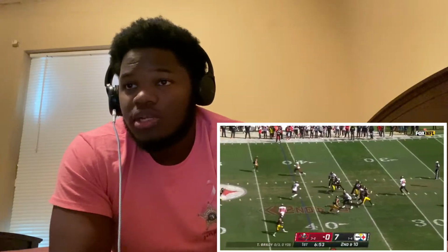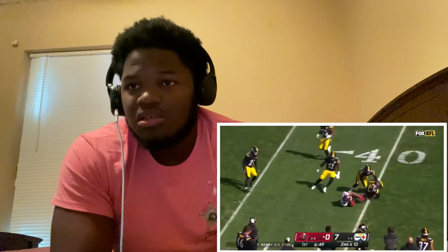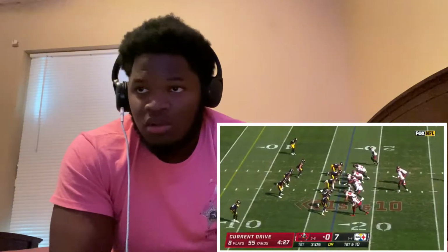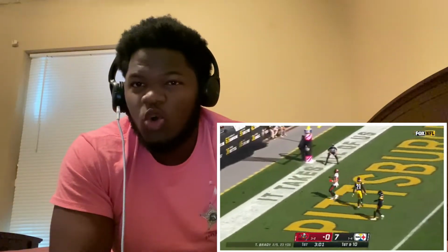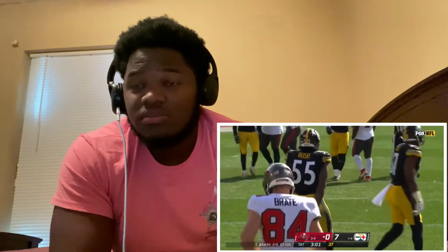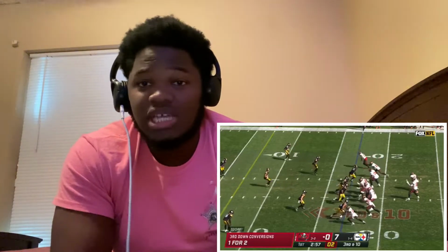Second and 10. Brady sets up to pass. So deep. Perfect, easy strike. Mike Evans, complete. There's his top target, Mike Evans. Of course, Byron Leftwich was a backup for Ben Roethlisberger here for 3 seasons. Brady throws. Oh, a good defense. It was going to get to Cameron Brate, but a heck of an effort by Miles Jack. That was a good defense, because if he never touches that, that would be a touchdown.